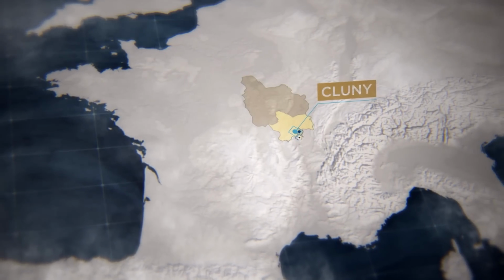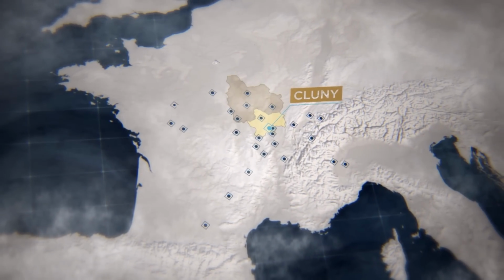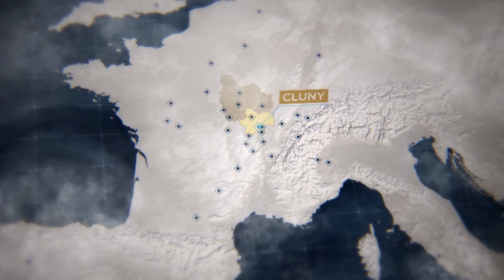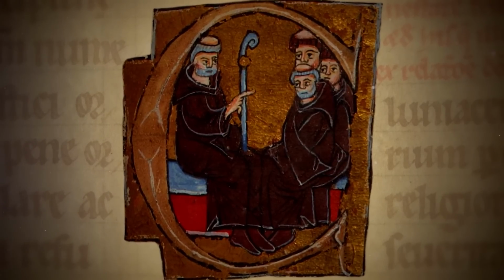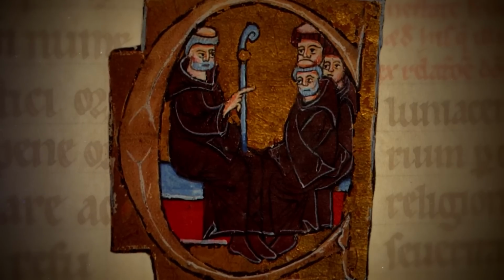It was an abbey that had subsidiaries, so to speak, throughout Europe. From England to Italy, from Spain to Poland. It had an enormous influence. Spiritual, of course, but also temporal. More than 800 monasteries were created and directly attached to the abbey. The order was based on the rule of St. Benedict, a return to spiritual life and prayer. It resonated with world leaders.